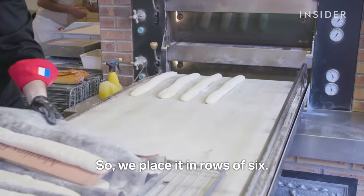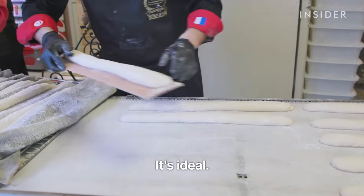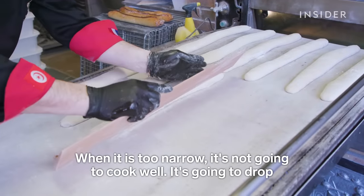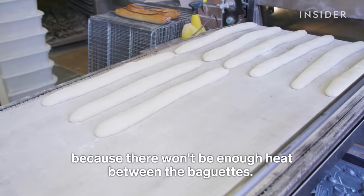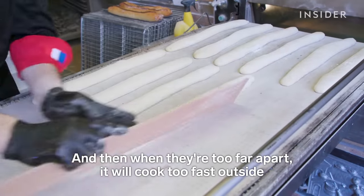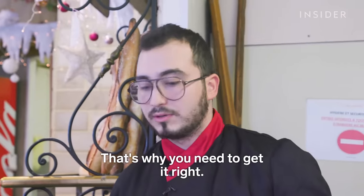Donc, on met des rangées de 6. C'est l'idéal. Quand c'est trop serré, ça va mal cuire. Elle va tomber, parce qu'il n'y aura pas assez de chaleur entre les tradis. Et puis, quand c'est trop espacé, ça cuit trop vite à l'extérieur et pas assez à l'intérieur. Donc, c'est pour ça qu'il faut trouver le bon rendement, en fait.